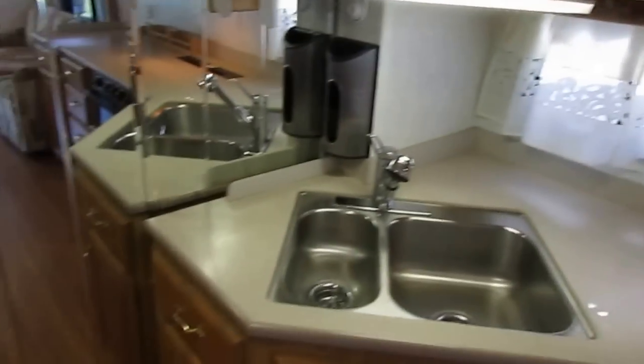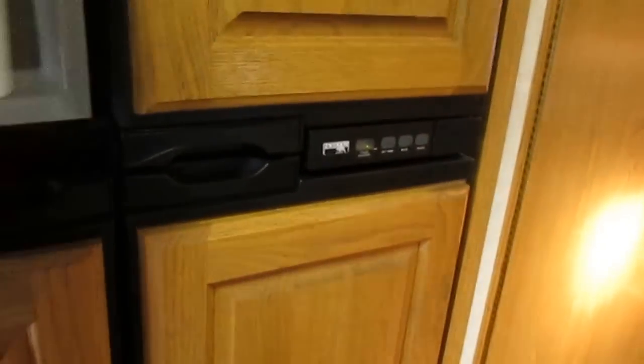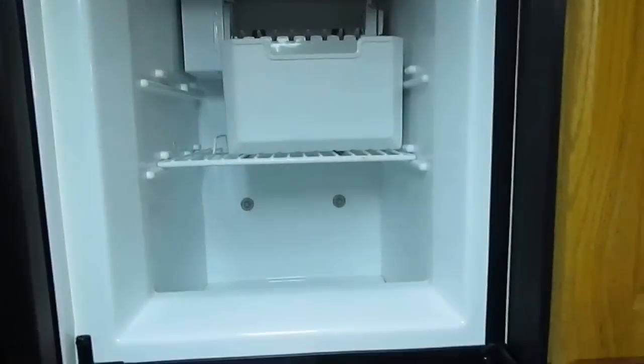Nice stainless steel sink. Again, notice all the nice lighting throughout the entire RV. Mirrors everywhere, so you feel like you're in a lot bigger space than you actually are. And of course, the upgraded four-door Norcold RV refrigerator freezer. It should be cold by now. It's got the built-in ice maker.